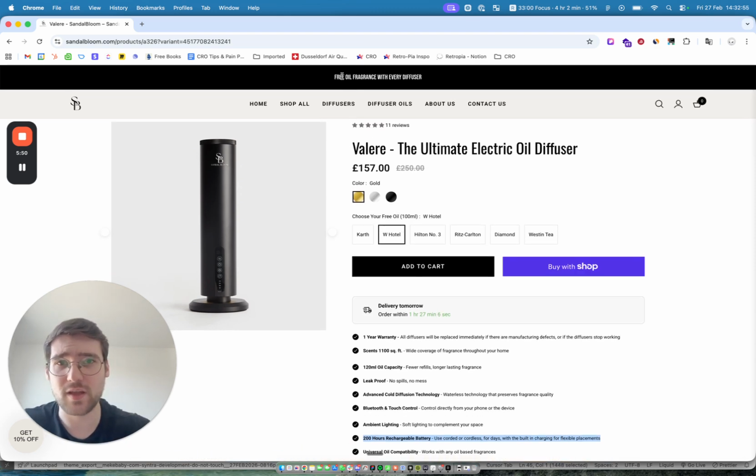Oh, and something I now notice as well is they have a free oil. Let me see, I cannot even scroll back. This is something that I would highly advise against: having a scrollable announcer bar. Because now I saw a message, but I'm forced to wait for that message to come in. Free oil fragrance with every diffuser.